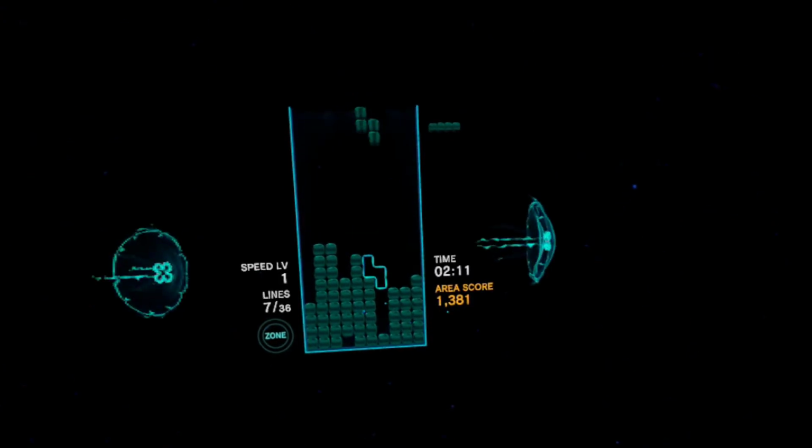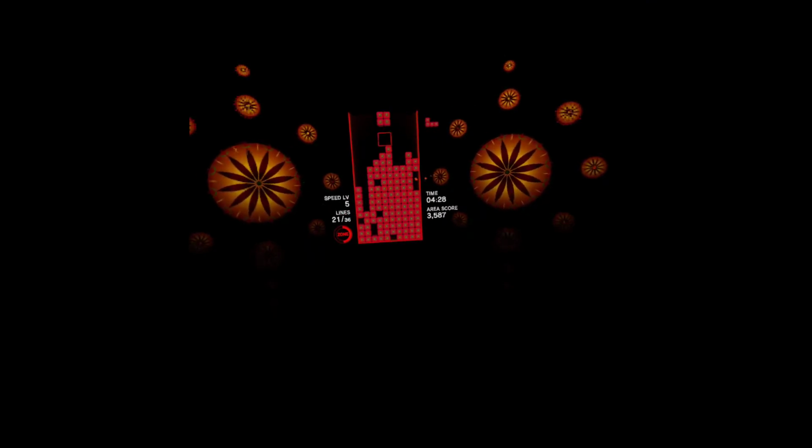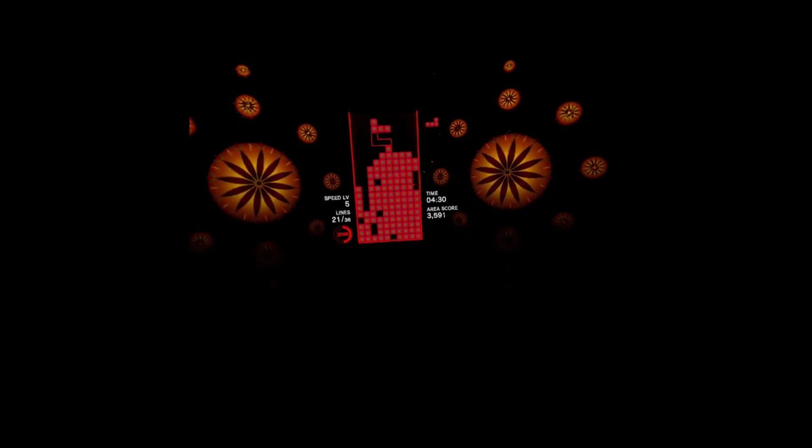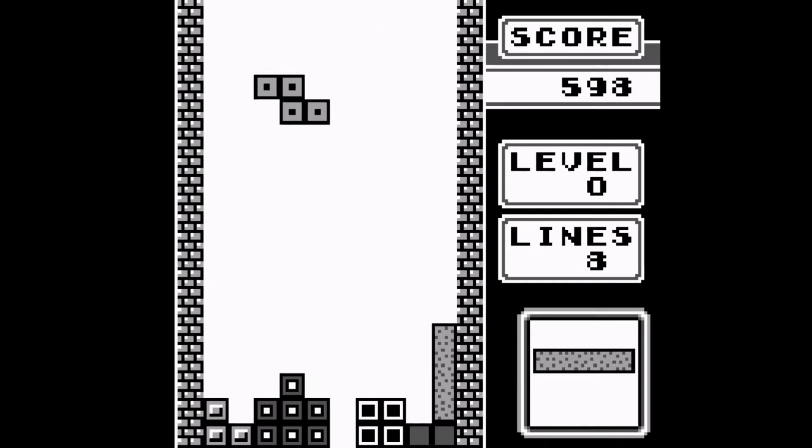Tetris Effect combines all three of these aspects of game feel to transform the traditional Tetris experience into something that feels entirely different. The first thing you'll notice about Tetris Effect is how different it looks compared to the classic versions of the game you played when you were younger.